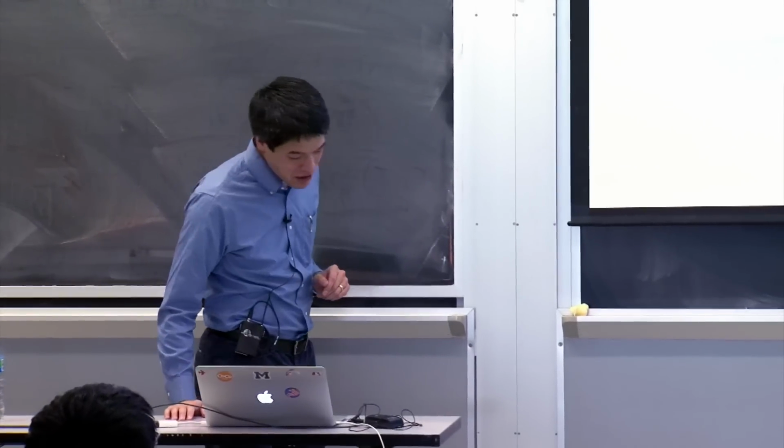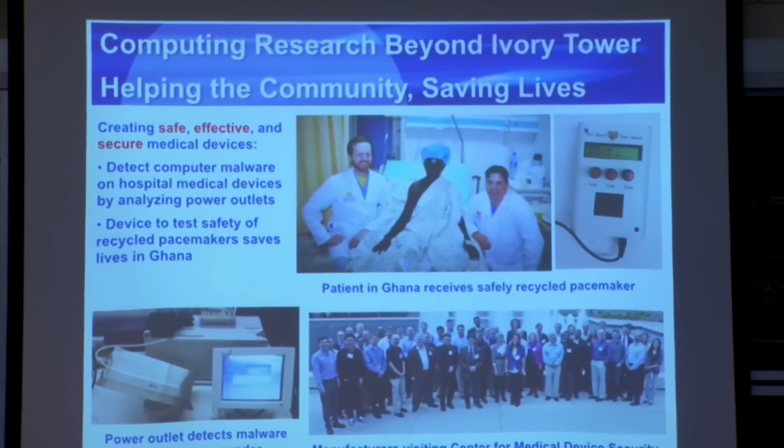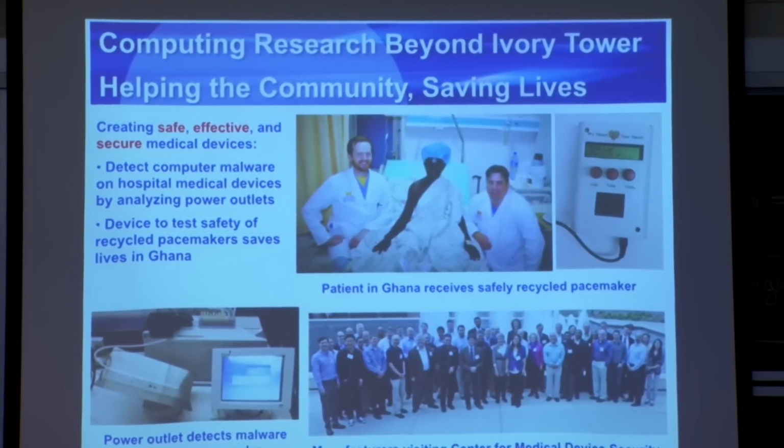Let's see. So this is going to branch a little bit further out from the security side. But one of the things you find is that when you're helping your colleagues in the hospital system, they often ask back for some of your help. And one of the interesting projects that we got involved with purely by accident from some of the pacemaker security work was in some humanitarian aid in developing countries to help, especially in Ghana, to give patients new life, literally new life.